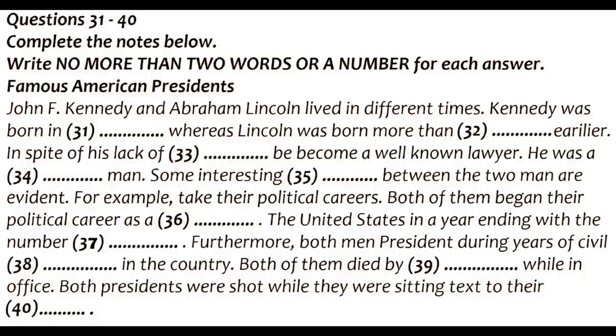For example, take their political careers. Lincoln began his political career as a U.S. congressman. Similarly, Kennedy also began his political career as a congressman. Lincoln was elected to the U.S. House of Representatives in 1847. Kennedy was elected to the House in 1947. They went to the Congress just 100 years apart.